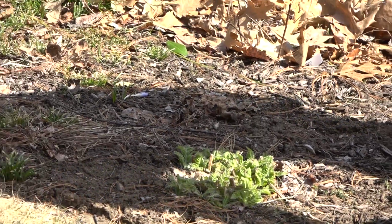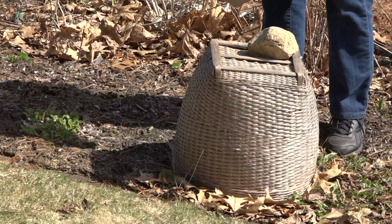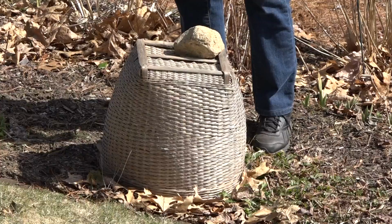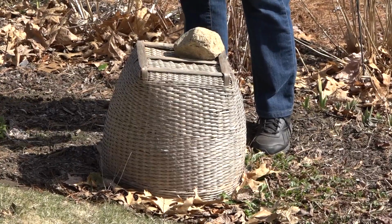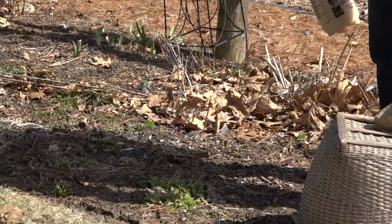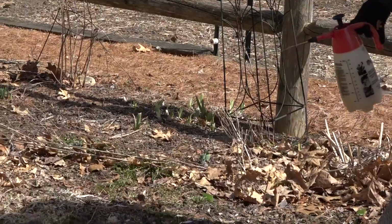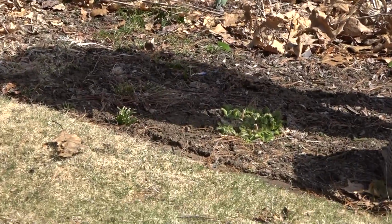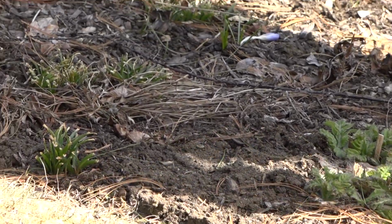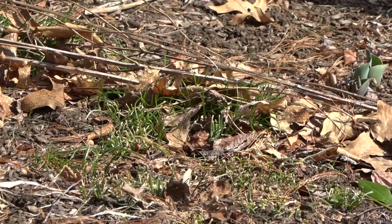I'm leaving the basket over my lavenders, and I will remove them when the weather gets a little bit warmer, probably when it stays in the 50s pretty dependably. Again, more crocuses and grape hyacinths, which seem to have been a deer favorite this year. They have been nibbling, or rabbits, I'm not exactly sure which, but I need to keep them sprayed so that we will have some flowers a little later on.